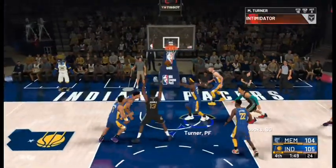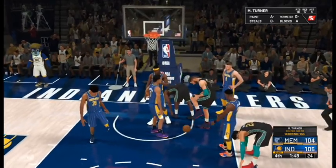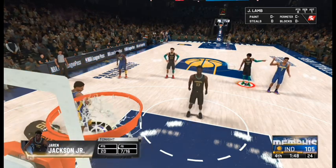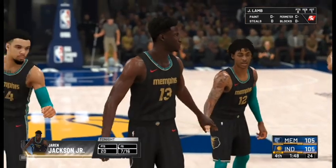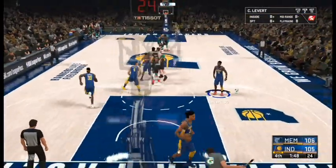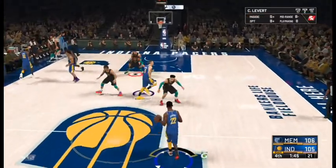LeVert against Brooks. Here's Jackson, and he gets the whistle. 2 free throws coming up. It's going to be on Miles Turner. He drops the first one, and that ties the game up. And so both free throws good that time, and that puts him ahead. This is what makes him special, his ability to come through in these spots.